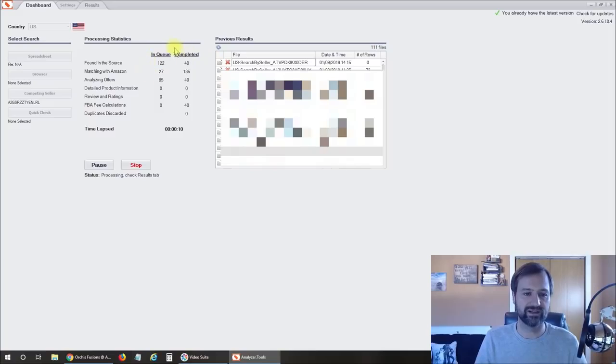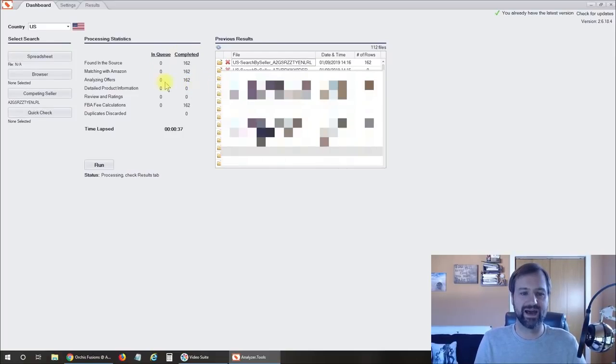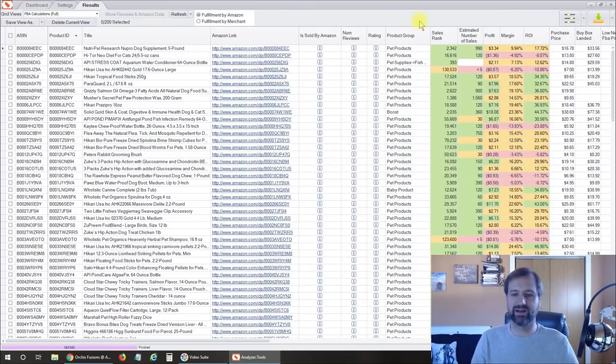So you can see here, it's downloading those and checking them, matching them up on Amazon, and pulling all the information. Okay, so that is done. All are completed. So if we go over to the results tab, we're going to be able to see the results of that. And you can see the sales rank, estimated number of sales, the profit margin and ROI. You can ignore that for now because we are not entering that information. We don't know how much we're going to buy it for. But you can see like the buy box and other information on here, which is pretty awesome.